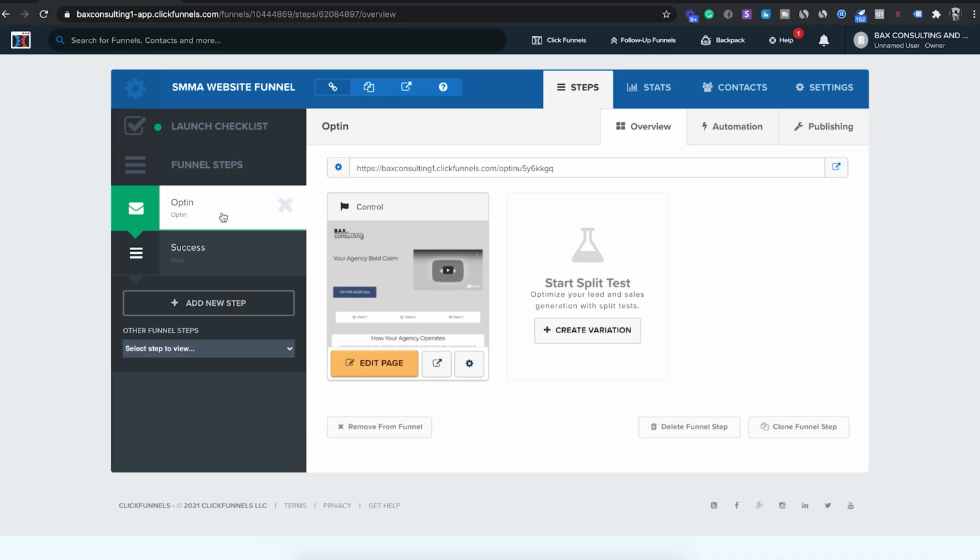So then once you've selected a funnel step, you're going to see the pages associated with that funnel step. Usually you're just going to have one page, as you can see here, there's just one page associated with the funnel step of this funnel, which is the opt-in. And you can see here, however, it says control.